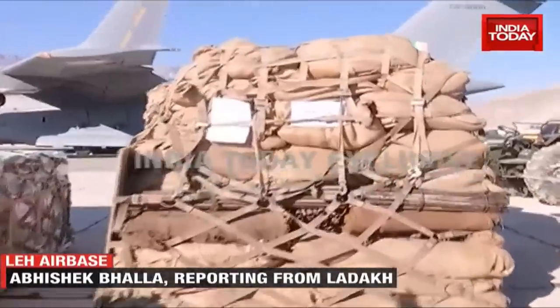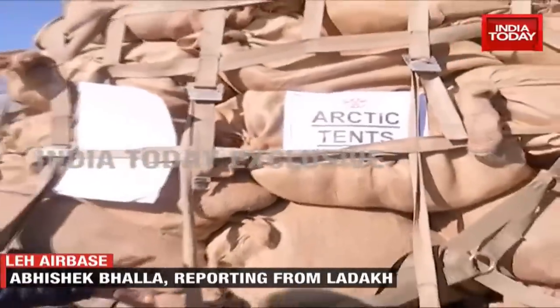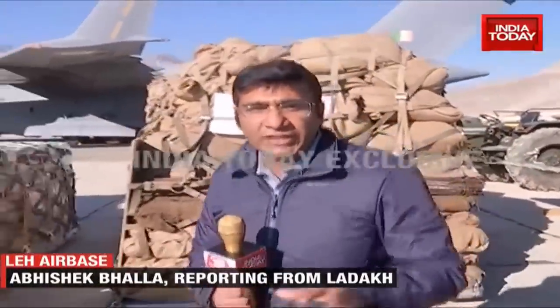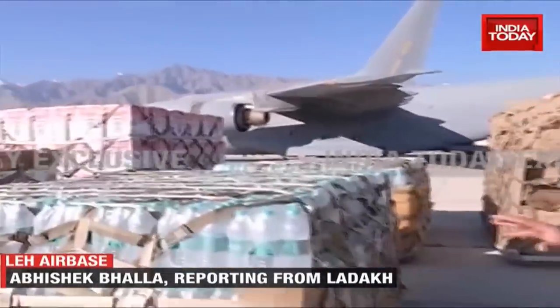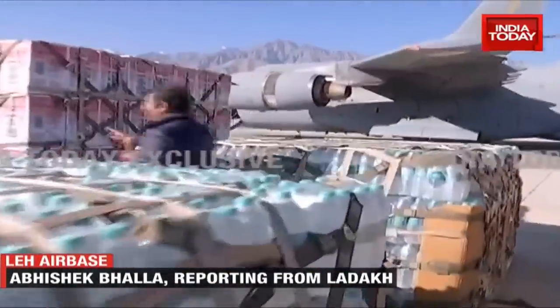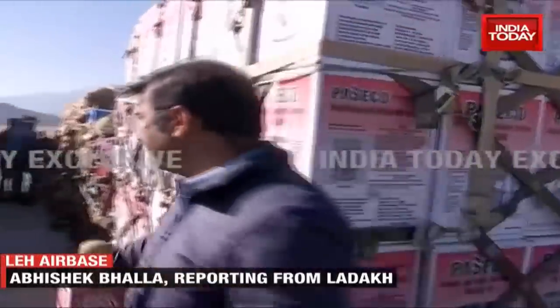Very important, what we can see here are Arctic tents. Look at this. It says Arctic tents. These are special tents meant for the troops in high altitude areas, in the forward locations, at more than 15,000 feet. Winter is approaching. It's very important for the troops to have all gear and equipment that will allow them to sustain. What we can also see here are portable kerosene heaters. Again, extremely important for sustaining the peak winter.